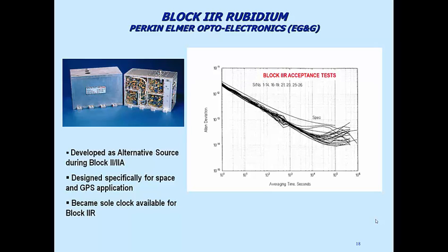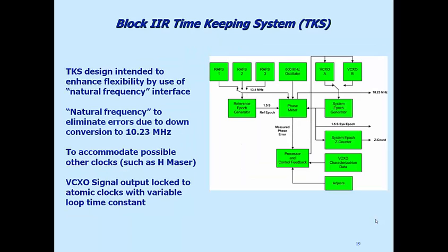This is the TKS system that came with Block 2R. TKS was designed to do a number of things, but one of the things it was designed to do was to simplify the clock, oddly enough. If you look at the block diagram of a typical atomic clock, you have a resonance. In the case of cesium, it's 9192 megahertz, kind of an odd frequency. And you typically, in a commercial clock, wanted 5 or 10 megahertz out of it. In GPS's case, they wanted 10.23 in the Block 1 clocks.